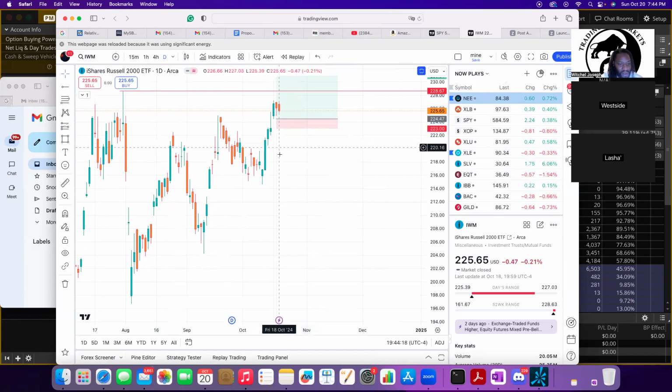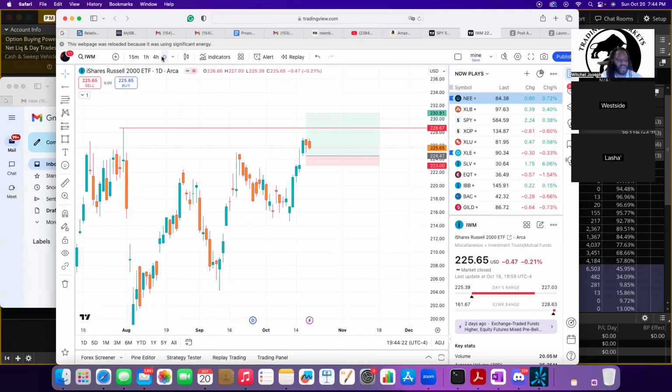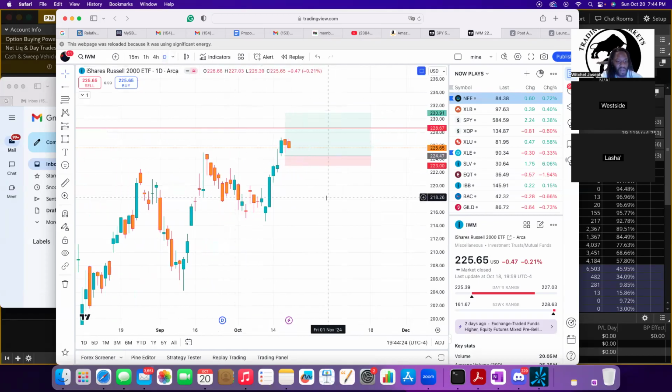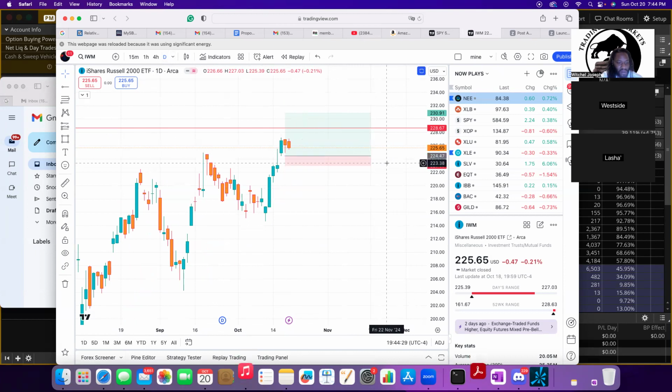No, you're looking on the 15. I thought you was looking on the day. Oh, you can see them on the daily. This is the daily. Okay, yeah. But what's that right there? That gap down there. So 224.41 underneath is the money, that gap, that volatility. Yeah, 223.05.